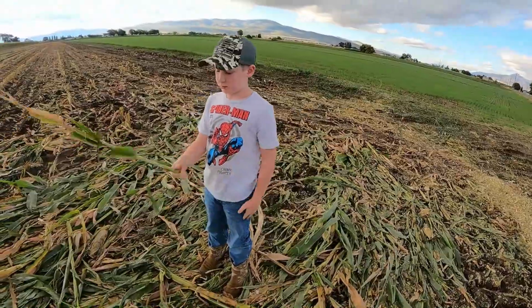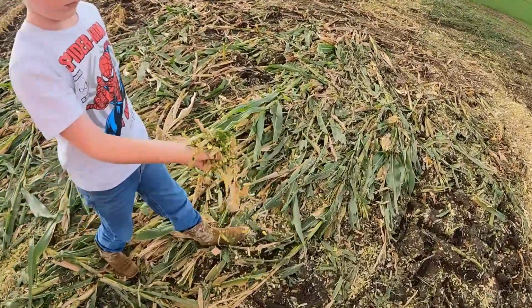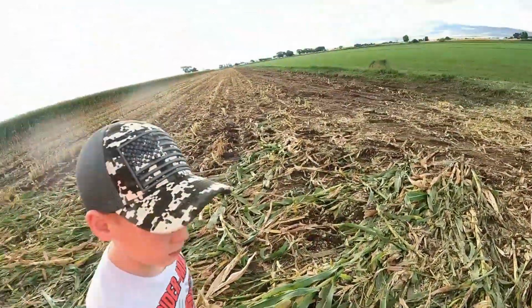Pretty much, it's got a bunch of sharp knives in it that chop it up into what they call silage. Then they'll put it in the pit and let it ferment for a little while, and they'll start feeding it to the cows. But this is the only field of silage that we have.